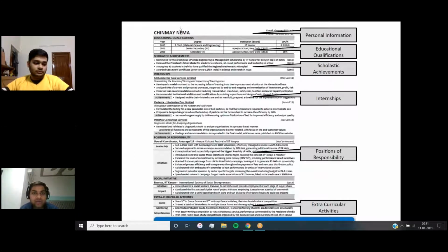You can see here that the top section of a resume generally contains basics about the personal information. Then we have the educational qualifications just below that, followed by the academic achievements or the scholastic achievements, whatever you call it. Then you generally have a section for internships and projects. Then you keep a section for positions of responsibility. And then mostly we have the extracurriculars in a resume. This is a template which is mostly followed in IITK itself, and you can obviously go to the internet and see different varieties of resumes. But this is generally the template which people follow.